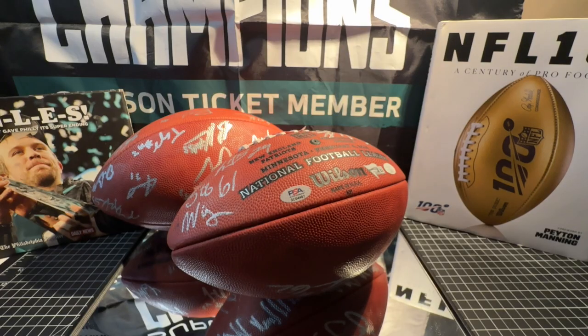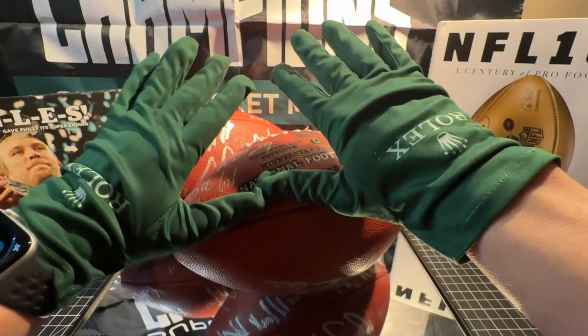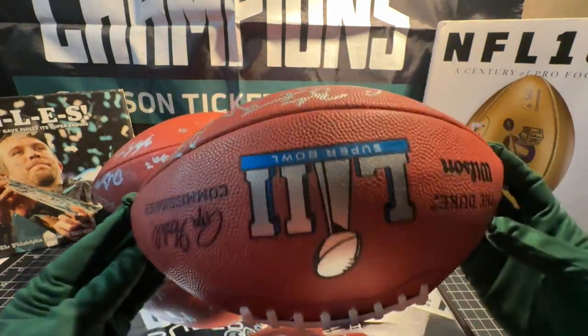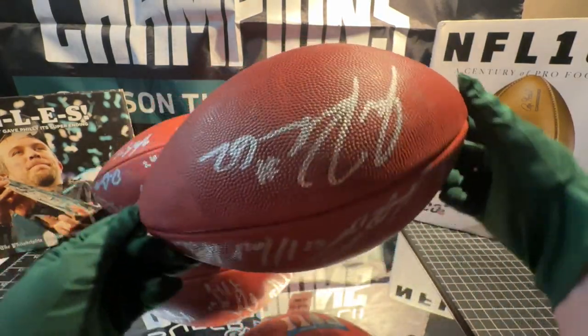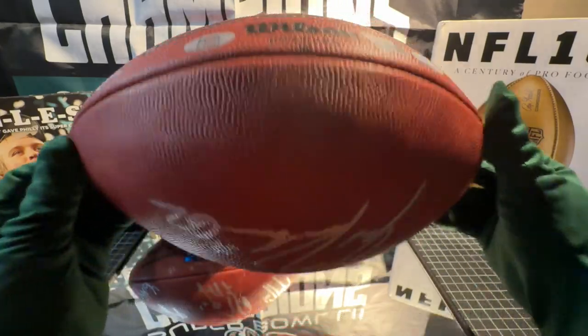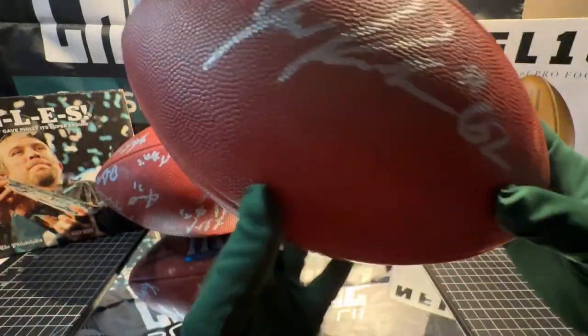Somebody made a joke when I made the Steve Jeltz video about wearing gloves. So I'm definitely going to wear gloves when I handle this football. And I even got green gloves. So we're going to start with this ball. This is the offensive side of the ball. And let's start with this signature.